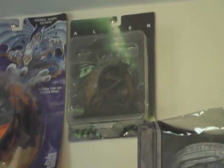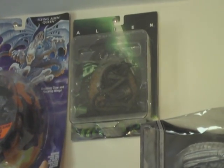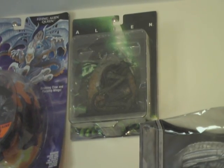Alright, up here we have an Alien wall relief. I picked that up in Norwich at the movie and video store right across the street from BBC.